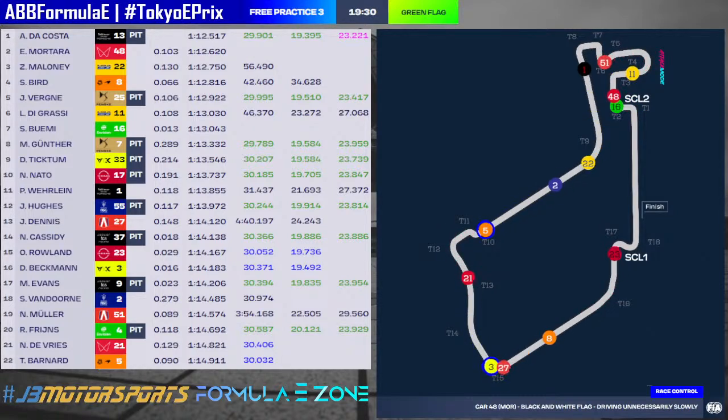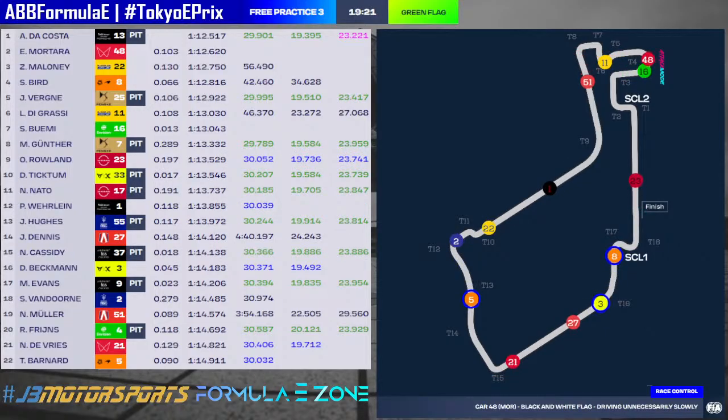Looking at David Beckmann going through that chicane here for Cupra Kiro. Obviously, we've seen a lot of commitment there from drivers here. Beckmann, he's struggled a bit this season, especially compared to teammate Tictum over the last couple of weekends. James, what do you make of watching this on board for the car?